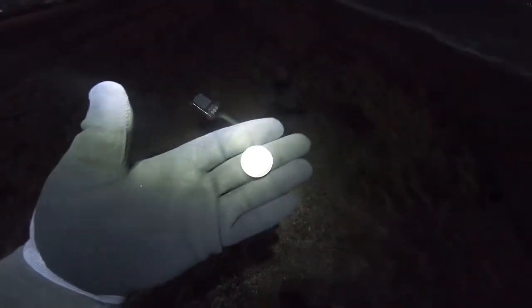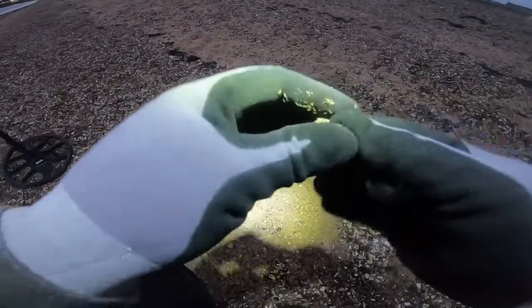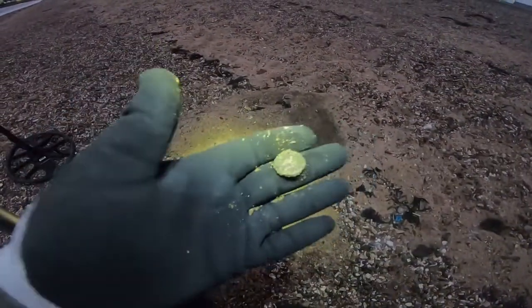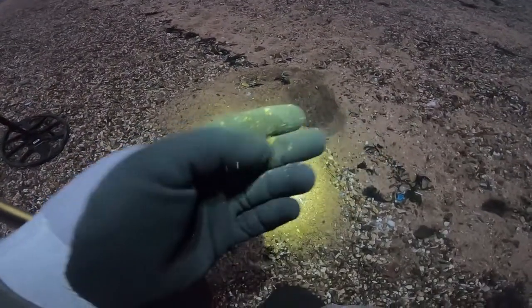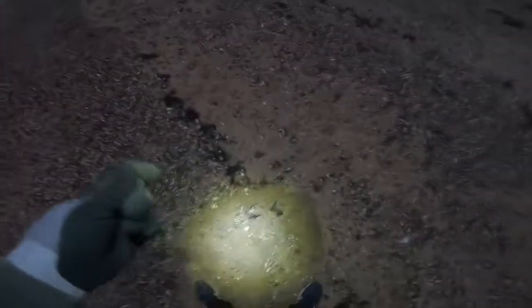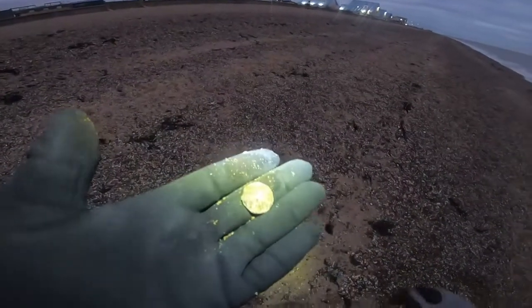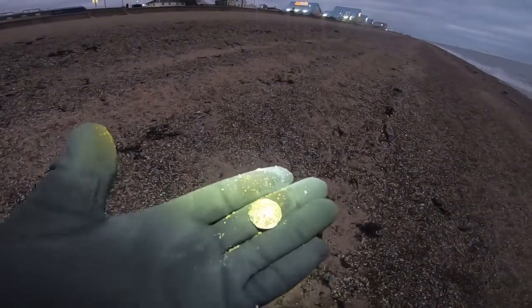Oh yeah, George V. Right, my next coin is another 20p piece. And I can't understand why this would go green and that George V would stay so mint. All sorts of things are going through my head at the moment about that, whether another detectorist has dropped it or someone's come down the beach and they've got a pocket full of old coins. I have no idea. But anyway, my next find is a 20p piece.